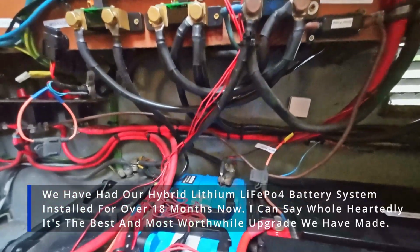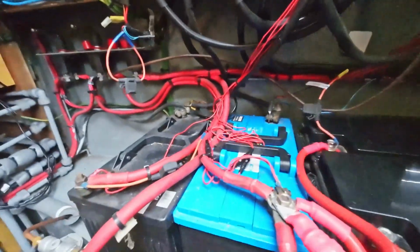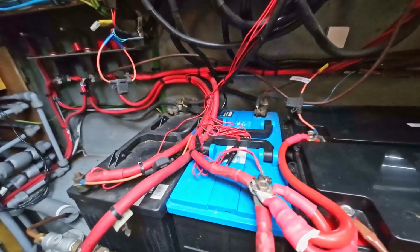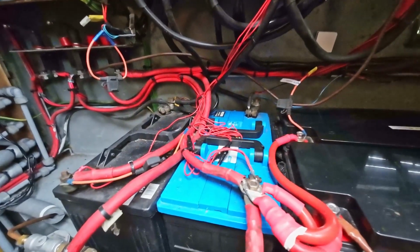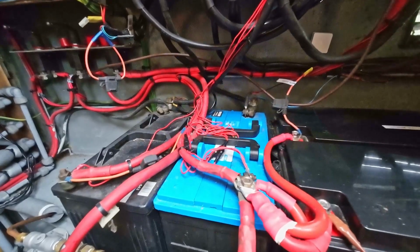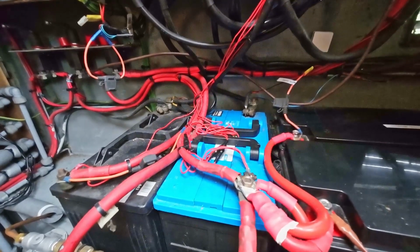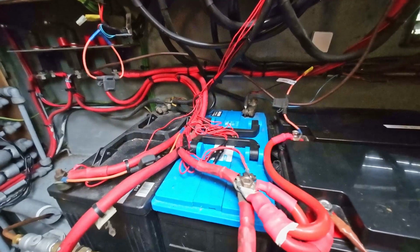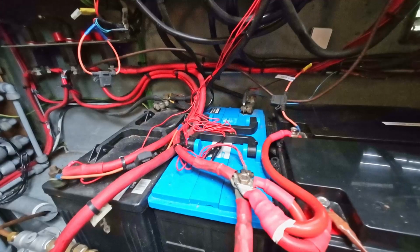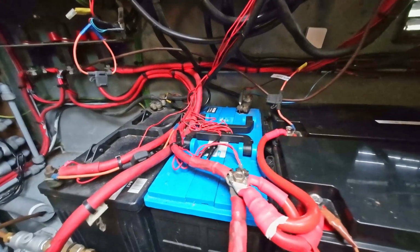And then the only other thing I'm going to do is, because this leisure lead acid, which is part of the hybrid system, stays pretty much full 100% of the time, I just want to make sure that it's not boiling off the electrolyte in it. So I'm going to pop the tops off and check it, and if necessary top it up with distilled water.